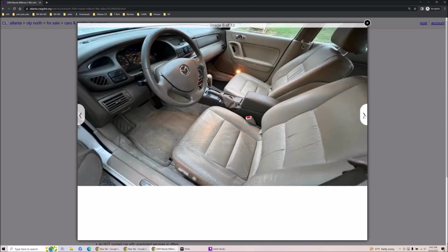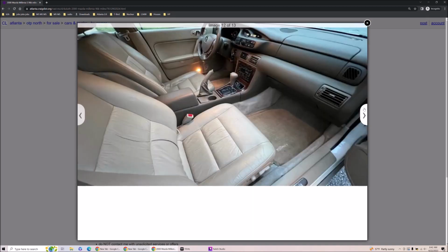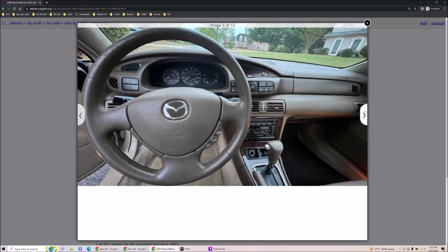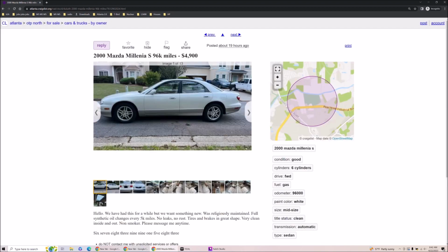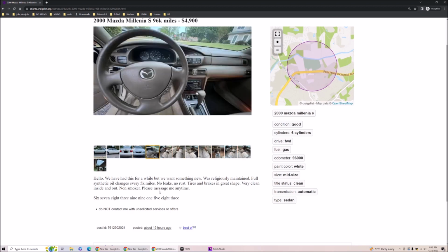I like the paint job and I like the condition. I like the condition of the inside, I like the condition of the outside. It's not quite Lexus quality inside, but it's pretty dang close actually. You know, it's pretty close to like an ES Lexus at least. And again, I've ridden one of these. They're incredibly smooth. And the engines in these were kind of special. It was a V6 and it was, I think, not really shared with the 626 or anything else.